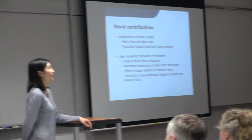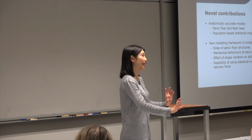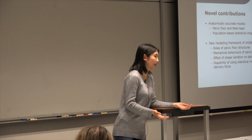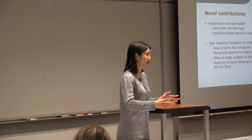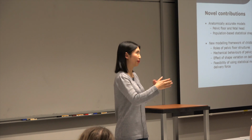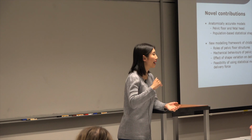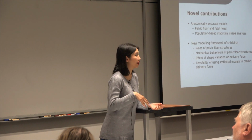This alpha parameter was actually just quite an arbitrary parameter that we introduced just to scale the relative proportion from the fibers to the ground matrix contribution. And really, because of the lack of experimental data, we have actually no idea how much actual contribution in terms of the stress and strain response between the fiber and the ground matrix. So this alpha was there to give us a rough idea. By changing it, it gives us a rough idea of how the pelvic floor muscles would respond.